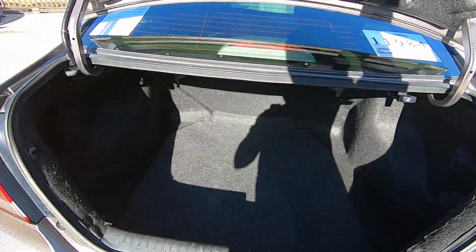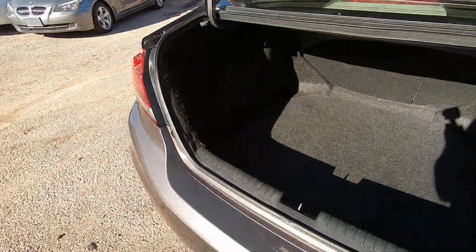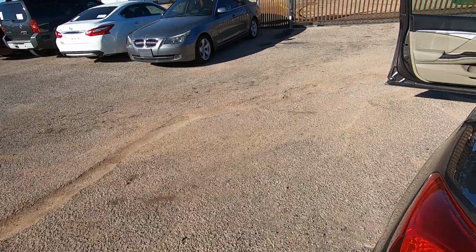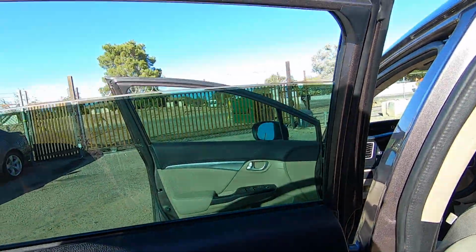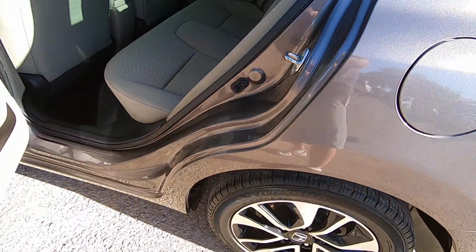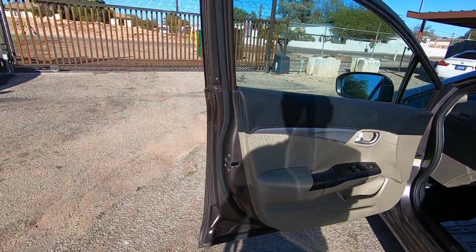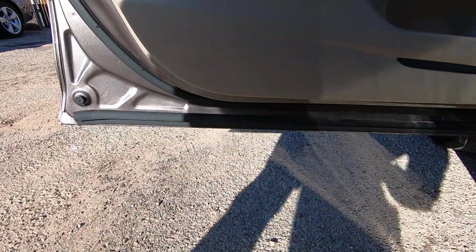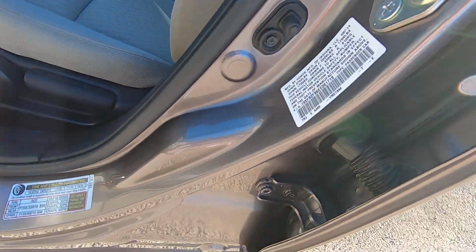Trunk here. Let's make sure what we got under there. There's a spare, that's good. A lot of times they'll steal the spare. They get like $10 for it at the wrecking yard. But they didn't get this one, so that's good. Cute little car. I actually like the color. I'm usually not a fan of brown, but this actually is a pretty good looking car.